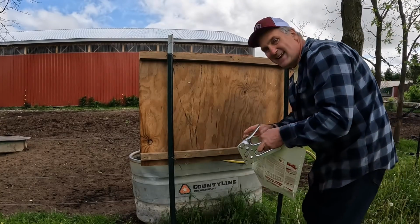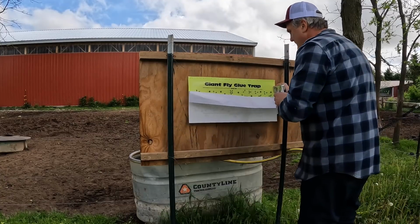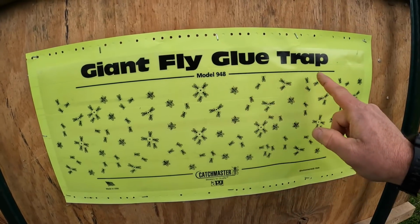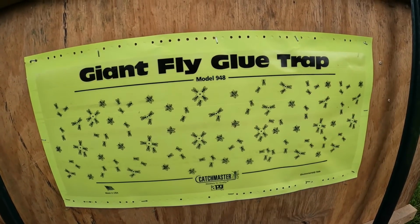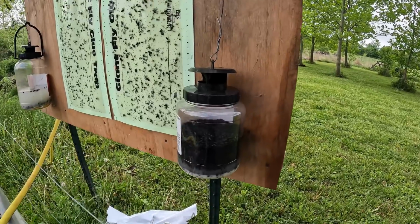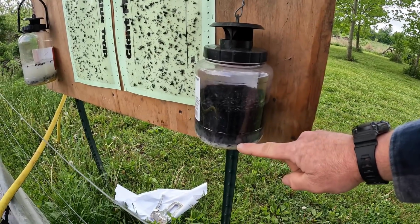Alrighty, on to the next thing. Always install with the text right side up so the flies can read it and it'll catch more that way. A little update on my fly control experiment. It's going well. These jar traps are just amazing. Look at that. Flies. Oh, how disgusting.